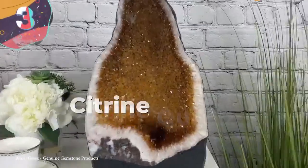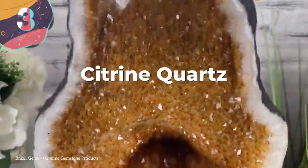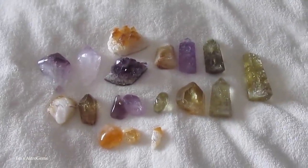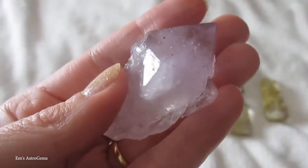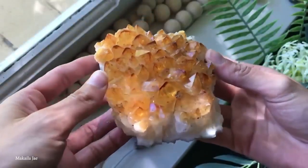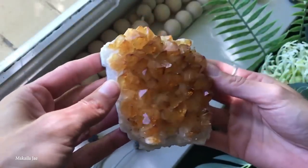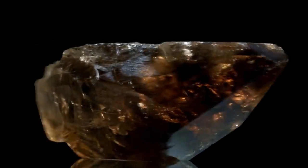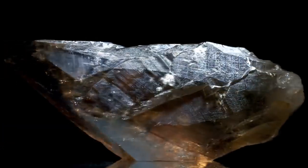Number 3. Citrine quartz. While quartz may be one of the most abundant types of crystal that's found worldwide, second only after feldspars, the colored varieties are far less common, and one of the rarest is known as citrine quartz. Mainly found in the state of Rio Grande do Sul in Brazil, their color can range from light yellow to a much darker brown, and this is the result of the presence of specific impurities, usually ferric hydroxide.